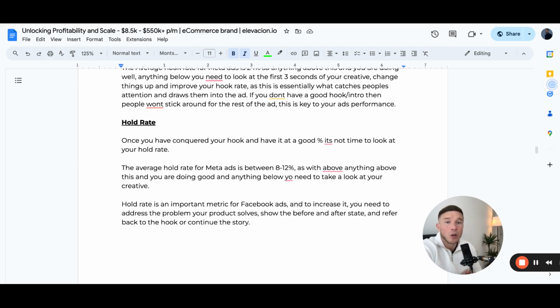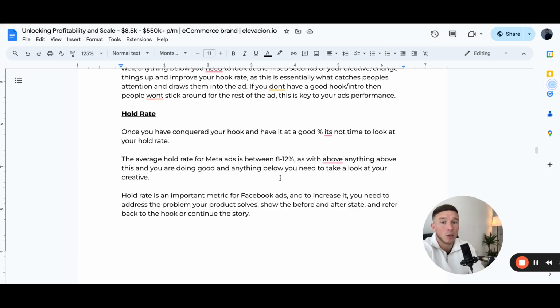So now that you've conquered your hook and have a good percentage, it's time to look at your hold rate. The average hold rate for Meta is in and around 8 to 12%. Anything above this, you are doing well. Anything below, you need to look at your creative. Hold rate is an important metric for Facebook ads, and to increase it, you need to address the problem your product solves, show before and after, stay and refer back to the hook, or continue the story.